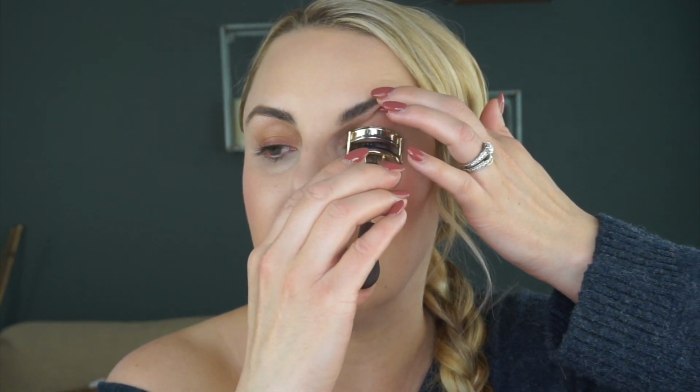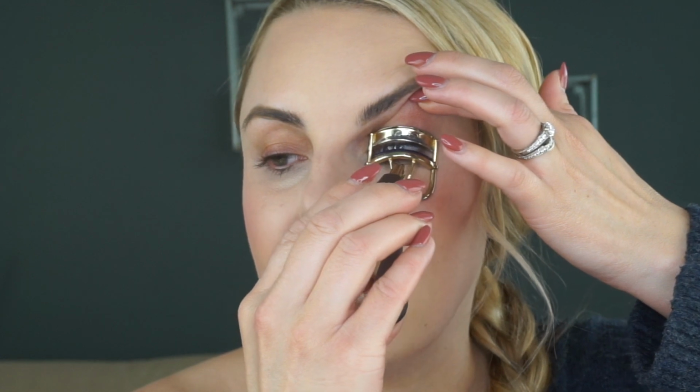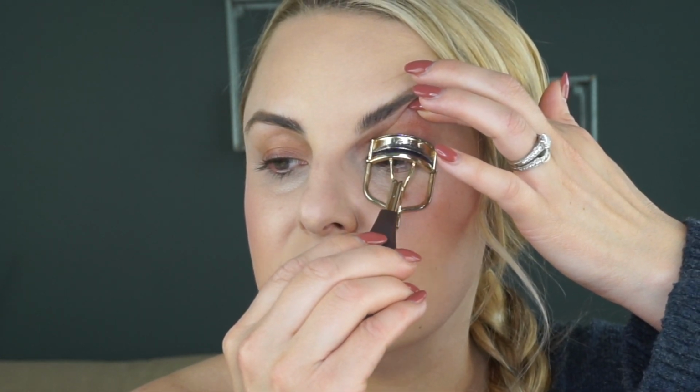All right, so let's talk about curling your eyelashes. First of all, you need to get down to the base. So what I do is I have my mirror over here. I kind of hold my eyebrow up a little bit, and I make sure that all of my eyelashes are in. I make sure that I am getting as close to the lash line as possible. And then I am squeezing very hard. I literally do this for about, I'd say, 20 seconds.